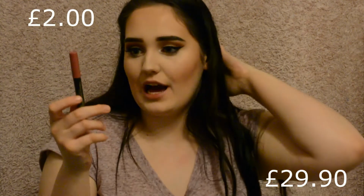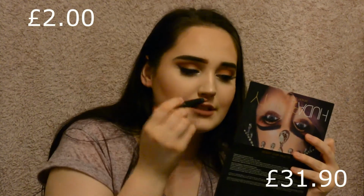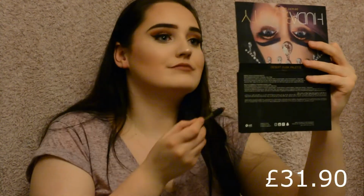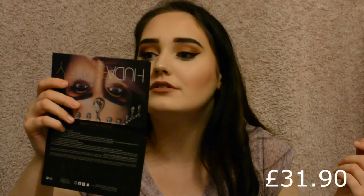Okay, so now finally moving on to the lips. Okay, so let's see how this goes. Smells like vanilla. And it's really pigmented again. It really reminds me of like the NARS ones. Yeah, that's really nice, really comfortable. It's got like a satin feel to it, but then like a matte appearance.